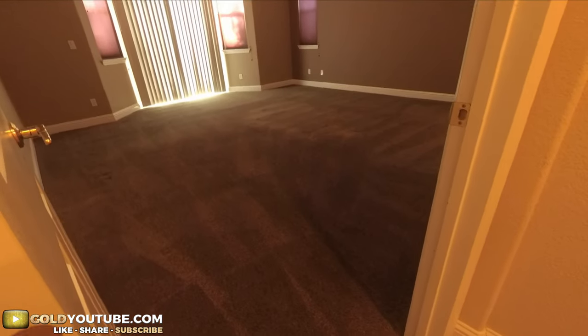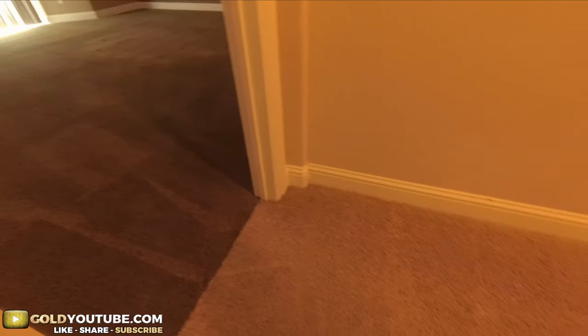Obviously, the master bedroom carpet was replaced. I didn't feel like I needed to point that out. And moving on.